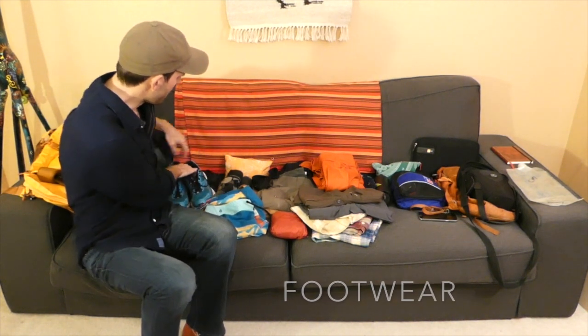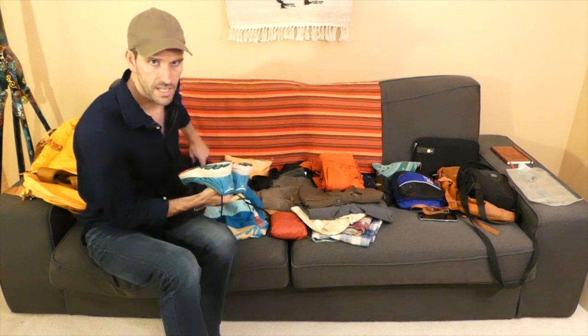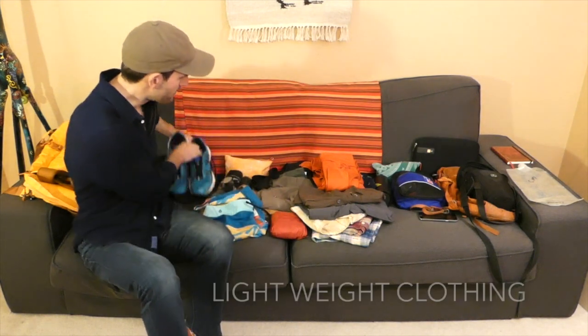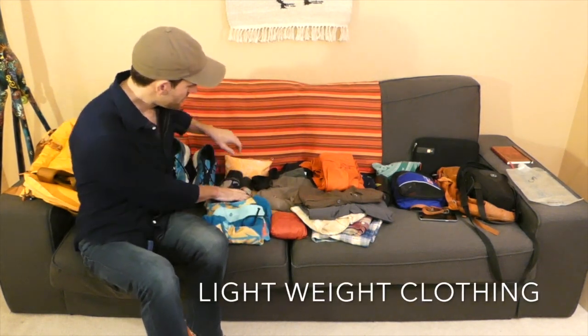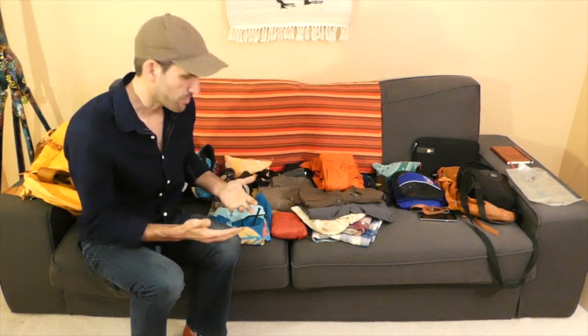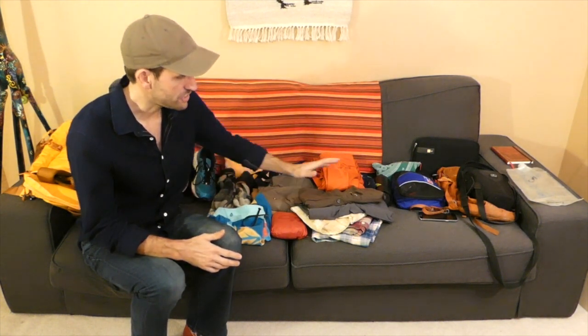For footwear, I typically will bring a pair of light hikers that I'll wear on the plane. I'm also bringing a pair of sandals and a pair of sneakers that I can also use as running shoes to get some exercise while I'm there. A bathing suit. I've got 3 pair of socks and some underwear as well. I typically don't bring a lot of that sort of stuff because you can wash it along the way. Same thing with pants and shirts.